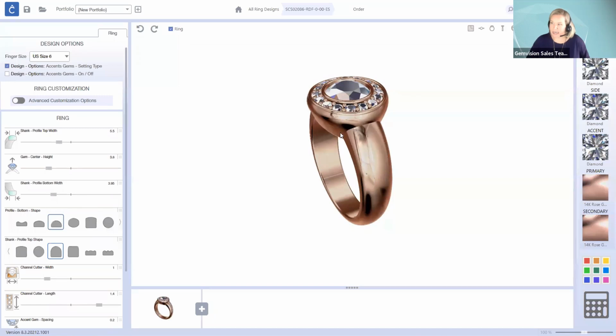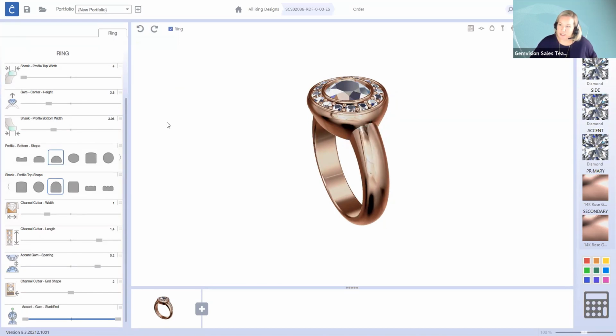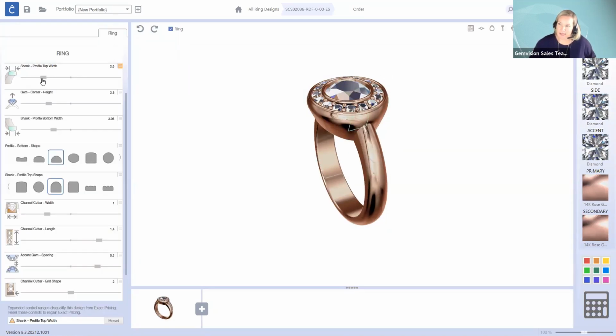We just need to narrow out this band. Looking at my simplified design stack over here on the left, I want to decrease the width of my profile at the top. So that's essentially shrinking the width of this band at the top. That got me most of the way there, but I actually want to expand my range so that I have a little bit more flexibility, and we'll bring this down a little bit more.